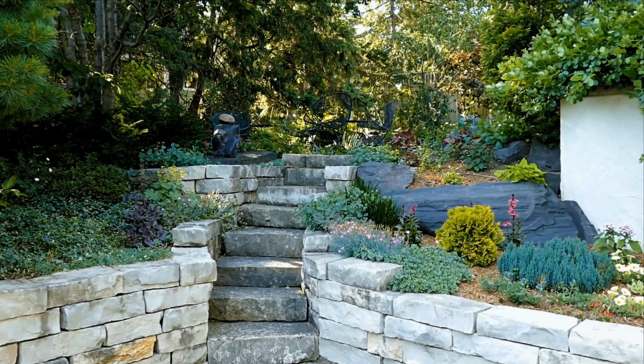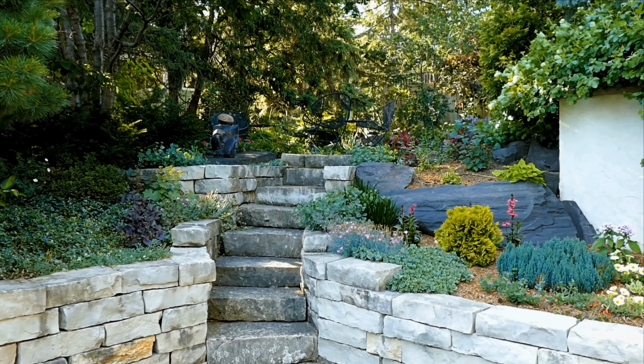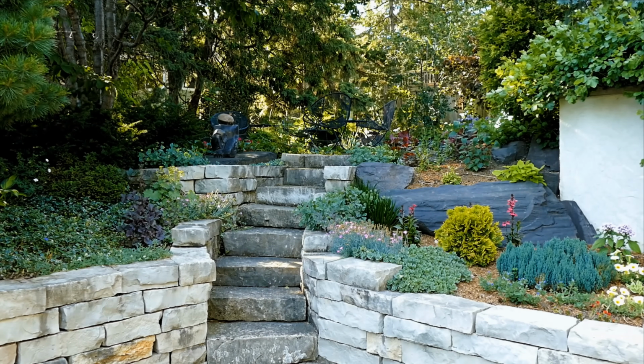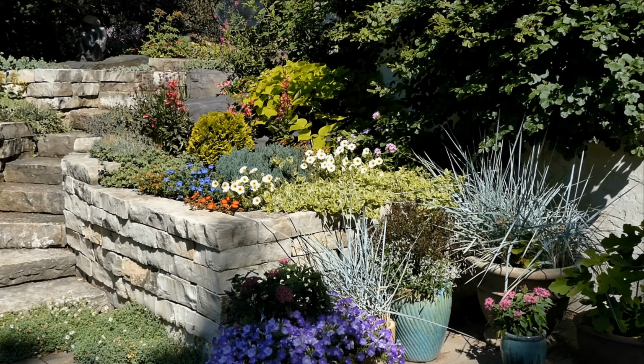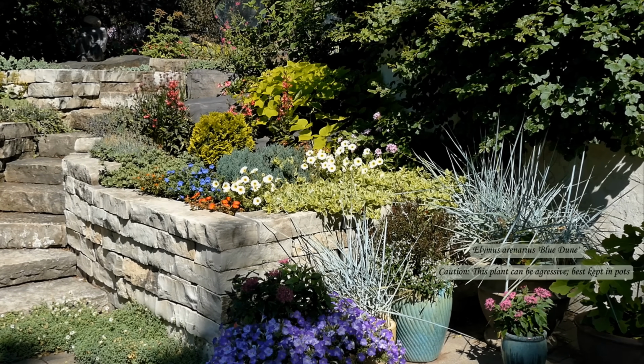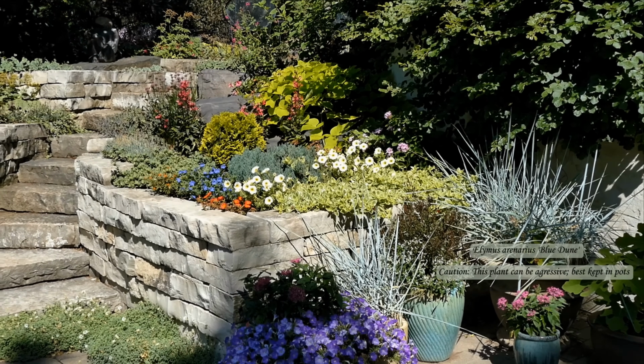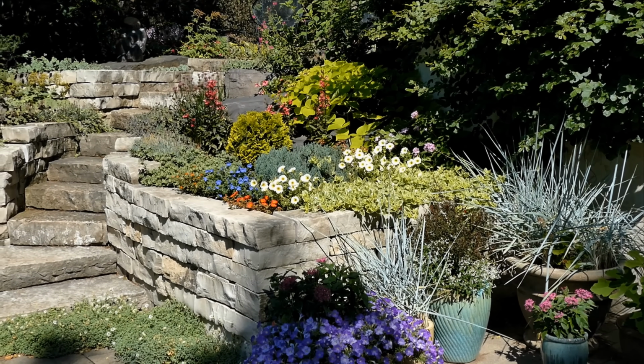Let's begin with these beautiful stone stairs, which lead to an entertaining area surrounding the waterfall and pond garden. To the right of the stairs is a densely planted and colorful bed filled with annuals, perennials, and shrubs. On the lowest level, an array of ceramic pots add an additional layer to the scene and soften the look of the stone behind it. I'm especially drawn to the contrast of the spiked blue-silver leaves against the background.